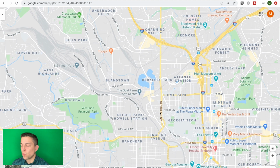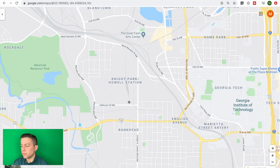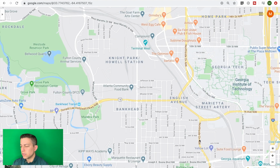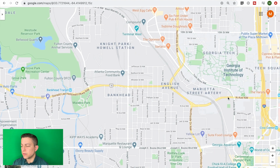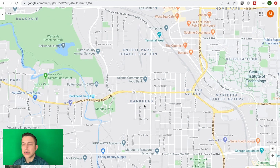But as you head west, you have a mixture. You have historically some of the worst areas in Atlanta, like Bankhead, around English Avenue over here. And the new Mercedes-Benz Stadium is right in this area. So these areas really haven't gentrified yet. It's not an area that I would classify as safe to live in. It is changing very rapidly, and property values, even in these dangerous areas, are going up quite a bit.